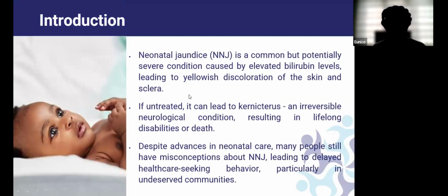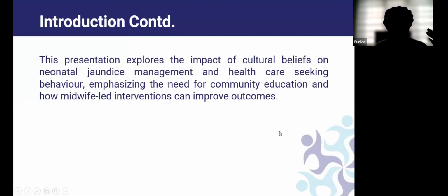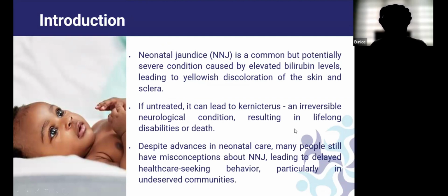So we want to talk about neonatal jaundice. What is neonatal jaundice? It is a common but potentially severe condition caused by elevated bilirubin levels, leading to yellowish discoloration of the skin and the sclera. Once the baby is delivered, we have breakdown of red blood cells. One of the byproducts of the breakdown of red blood cells is bilirubin. If there is accumulation of this bilirubin in the bloodstream, raised beyond the normal level, it finds its way into the tissue spaces, into the skin, and then the white part of the eye, which is called the sclera. One way we identify jaundice is that yellowish discoloration. So that is a brief explanation of the definition.